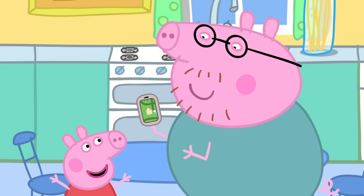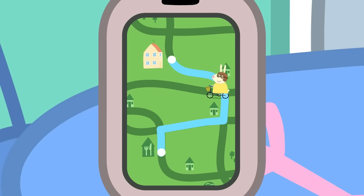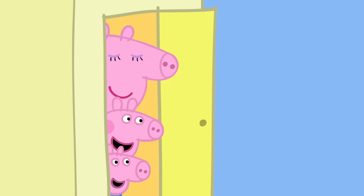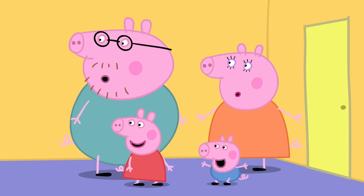But how will it get here? Miss Rabbit will bring it on her bike. Oh, look! She's nearly here. Let's go and find her. Huh? Peppa and George have gone to the wrong door. Oh! It's here! It's here!